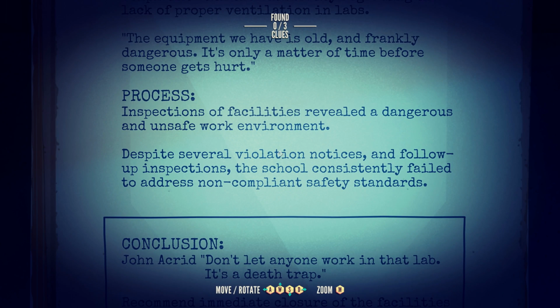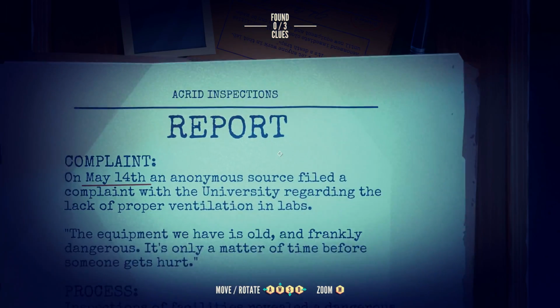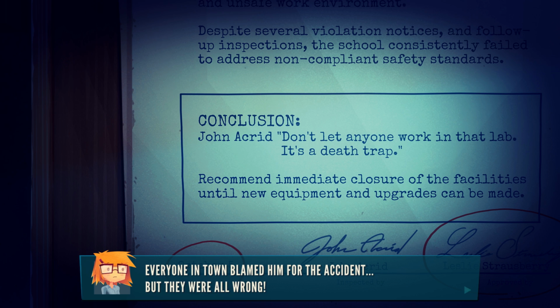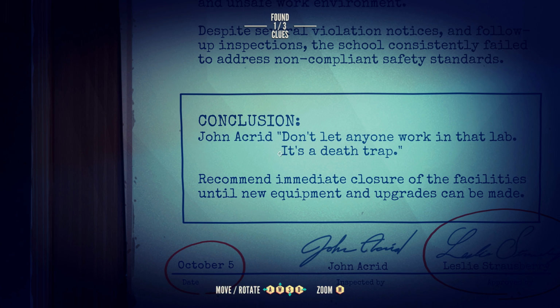We can find clues. Let's see here. Conclusion. This contradicts the newspaper article which stated my dad made a mistake. Everyone in town blamed him for the accident, but they were all wrong. The lab was unsafe. He shouldn't have been working there.